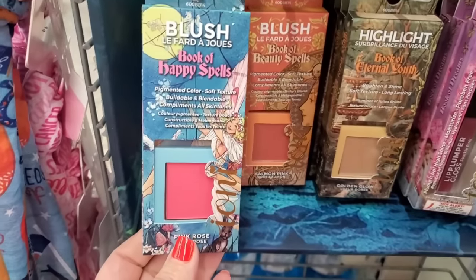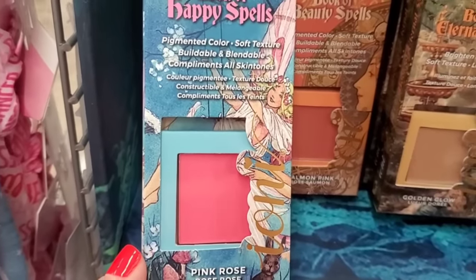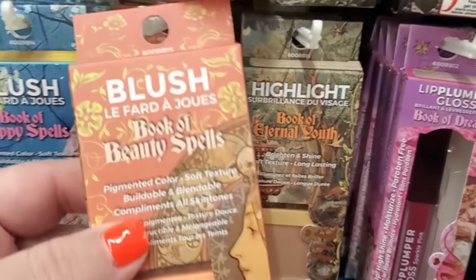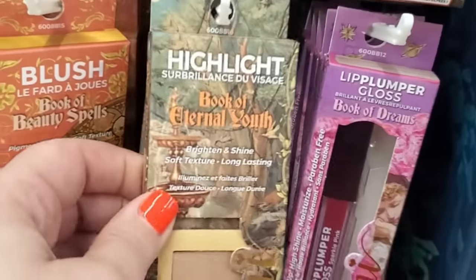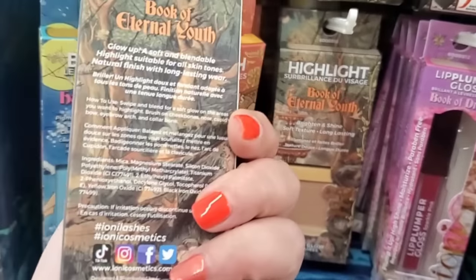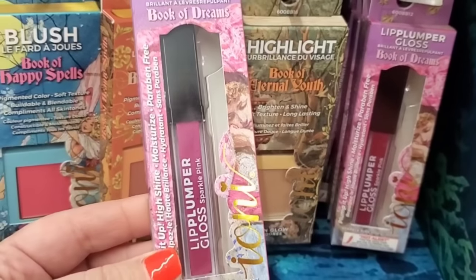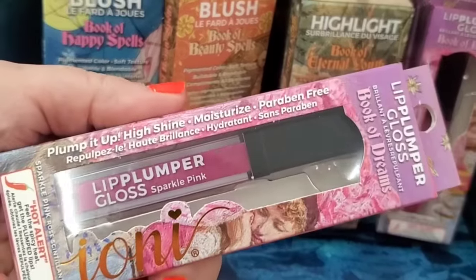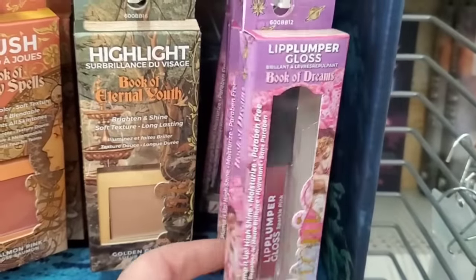But look at these gorgeous blushes. The Book of Happy Spells blush, pigmented color, soft texture, pink rose. Then we have this salmon pink blush, the Book of Beauty Spells. Oh, this is perfect. Then we have this highlight, Book of Eternal Youth. How cool is that? And this lip plumper gloss, Book of Dreams. Wow, they are really, really cool. And what's the name of this? Oh, Sparkle Pink is the name of this plumping gloss. Isn't that really amazing? I'm loving it.